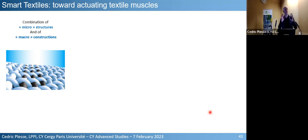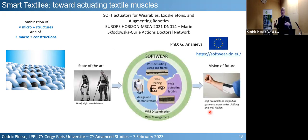Why? Because it's a truly amazing field for me. It's a combination of microstructures, and we saw that if you make these materials thin, they can be fast. So basically, these materials are very well suited to be in the micro dimensions, but also the textile construction is a macroscopic construction that you can make large. So it's a combination of micro devices that can be made with a large surface. And this is something that is now understood in the laboratory.